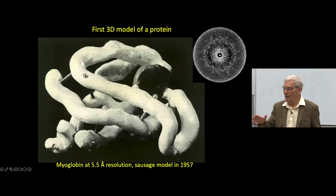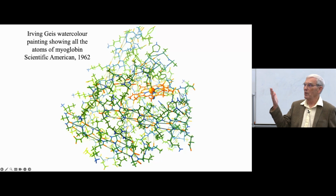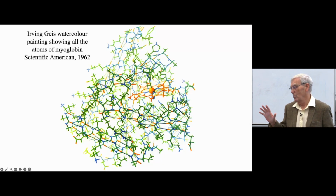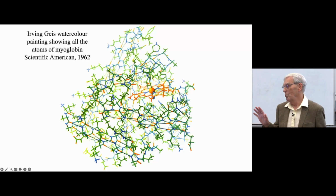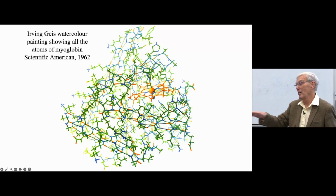Okay, so then they went on in the late 50s, and by 1960, they had an atomic model of the first protein structure. This is 4 years before that picture of lysozyme. And there were no molecular graphics or high-resolution TV screens then, so they got an artist, Irving Geis, to paint this watercolor picture, which was the center page spread in Scientific American in 1962.